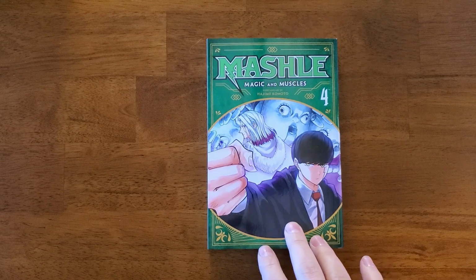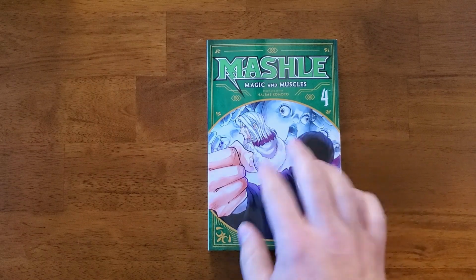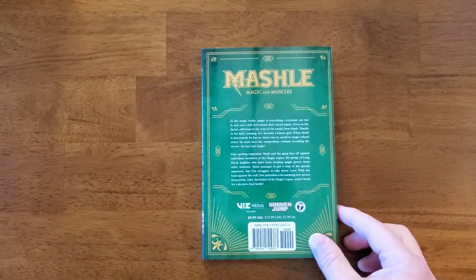We have Mashal, Magic and Mussels Volume 4. I really enjoy this series. I've read the first 2 volumes. I'm going to wait till a bunch of them come out before I actually start reading it. I'm going to read it from the beginning again, just so I can remember everything. So we have Volume 4.